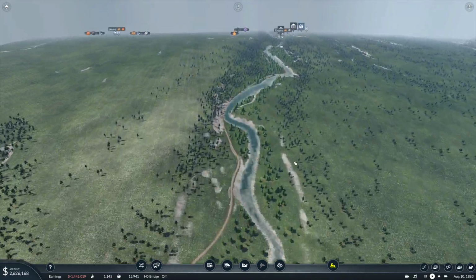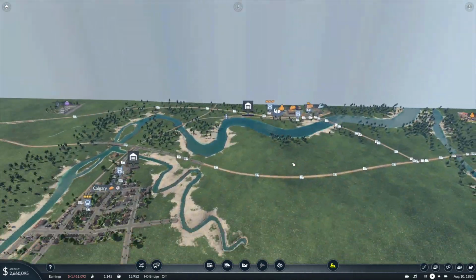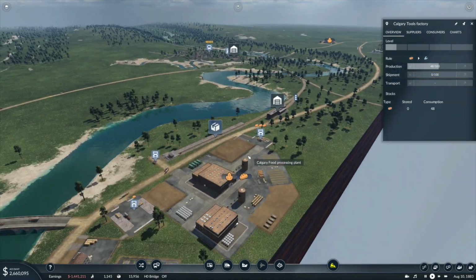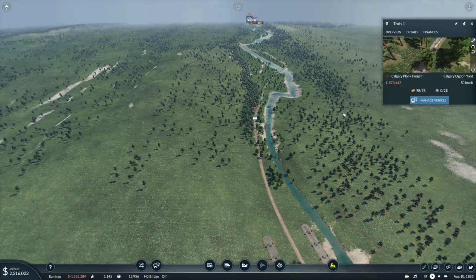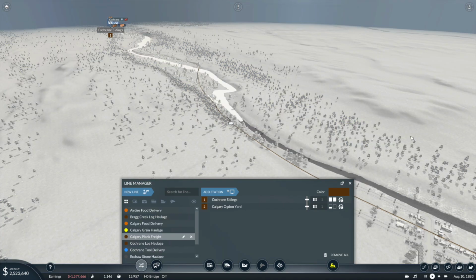And now that should trigger demand and start triggering this plant here to actually start producing tools. So we may not see it on the first one, but we will definitely see it on the next run. Another thing, when we do that, we're going to have to go ahead and go to the line, and we're going to manage the line.